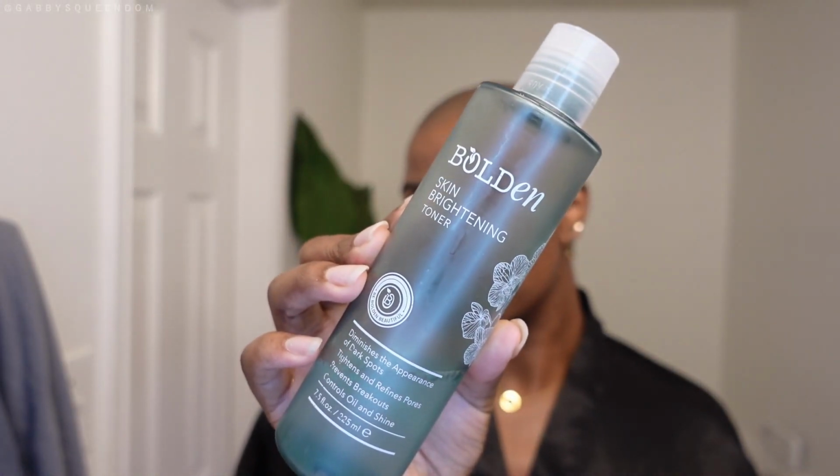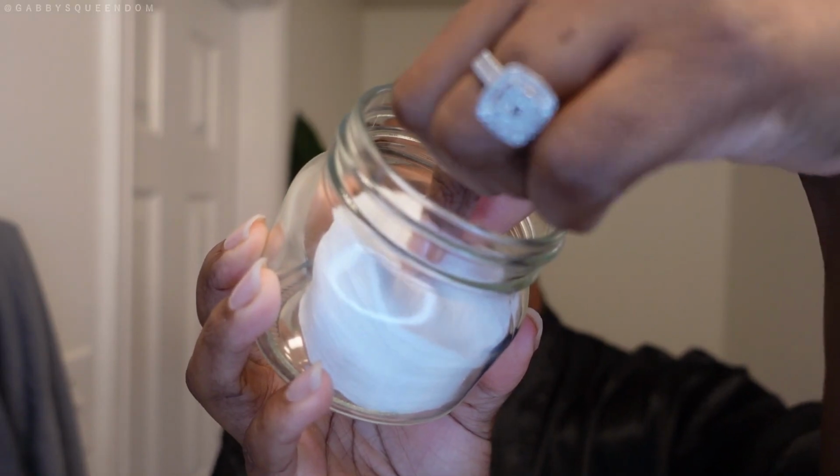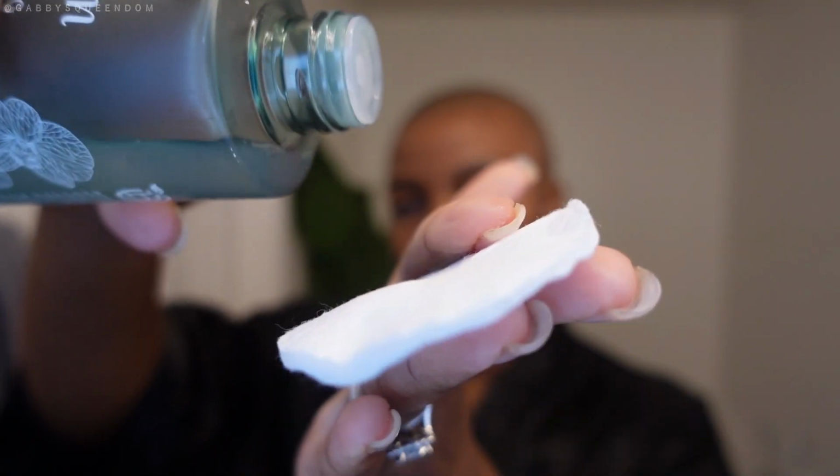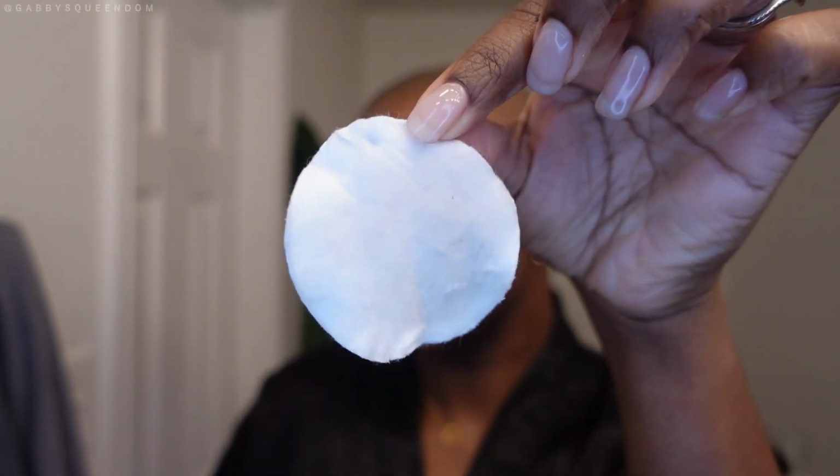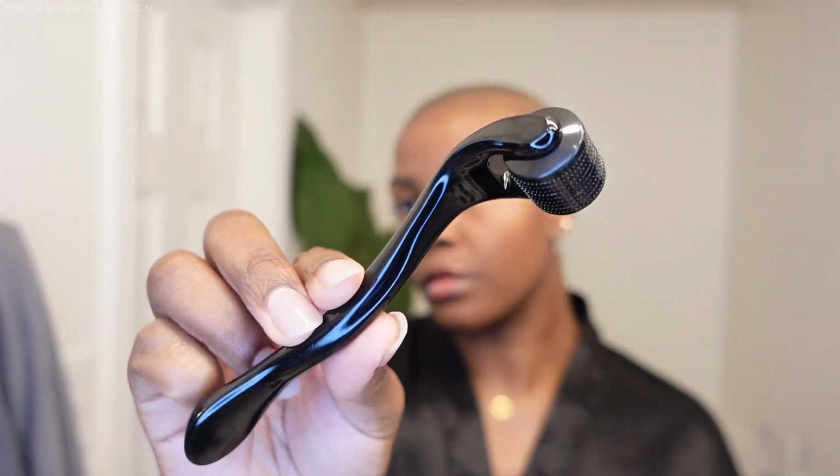Now, the purpose of the toner for me is to completely clear and clean up my skin from any dirt or debris that may still linger on the surface of my skin. And this is just going to ensure that there is nothing left over on top of my skin after washing my face. So as you can see, it's clean and we're good to go into the skincare products. So I'm going to take this black roller here, and this is just going to open up my pores and prepare my skin for the products I'm going to apply to it.